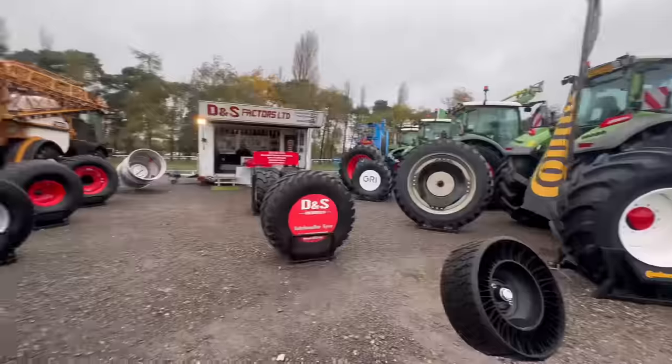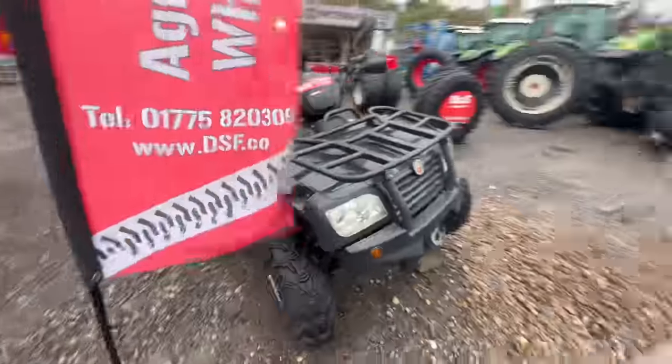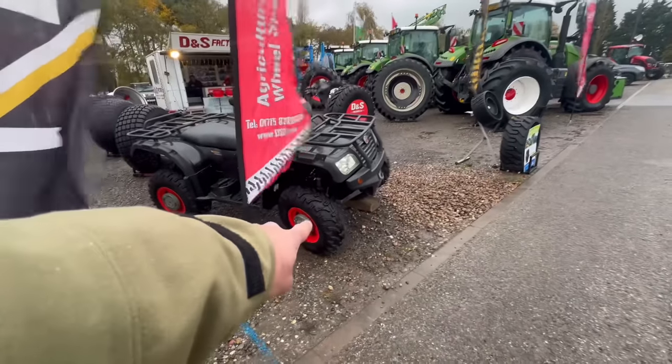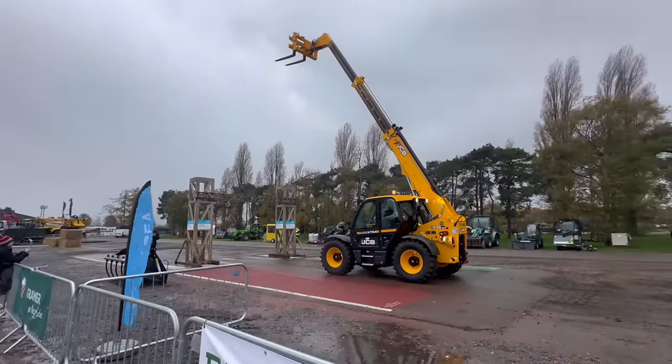Look at this. Jewels on a quad. Only on one side, though. Is that just to show it off? I don't know. Oh, no, so they attach onto there, lock on. That's cool. Just do me one of these. Look at the extension.